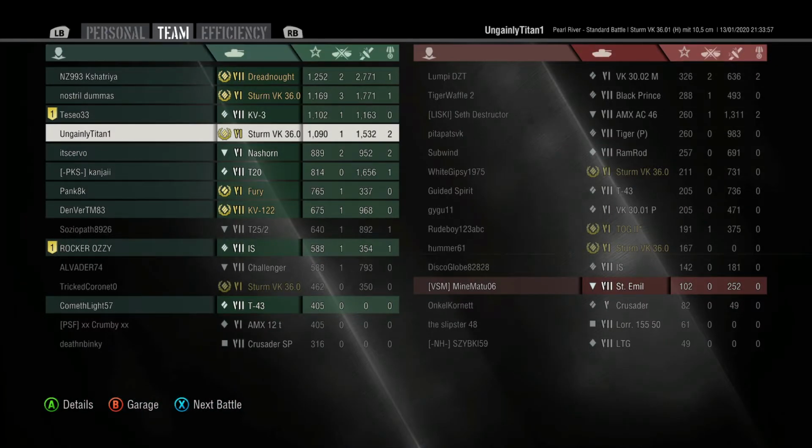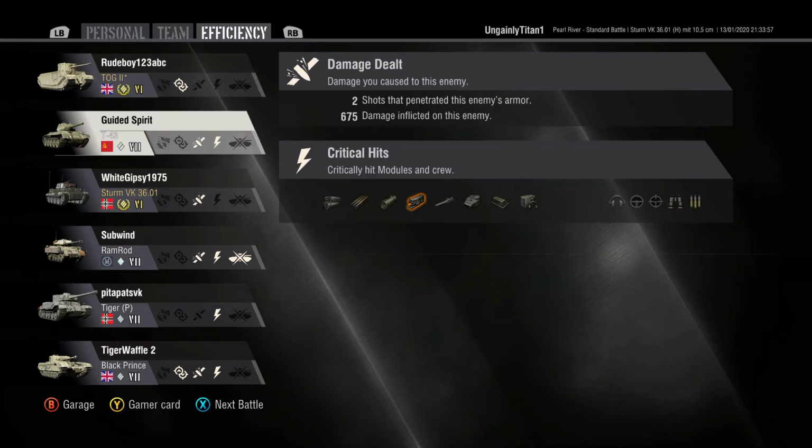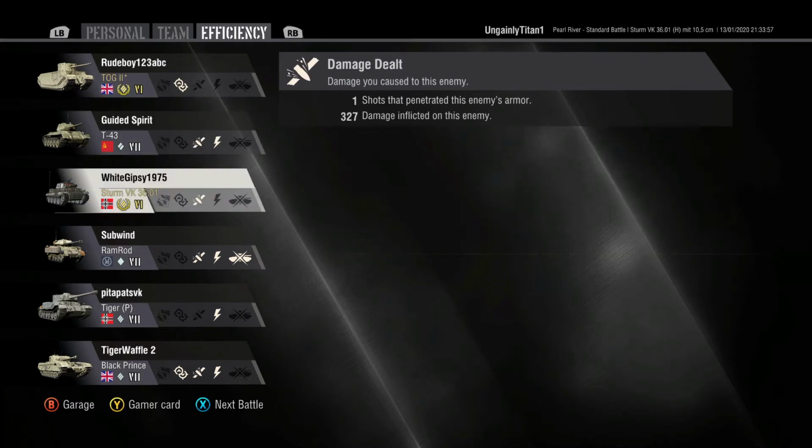So we came 4th by experience, with the 2nd class mastery. Which is as good a result as I'm going to get in this tank, because I am not going back to it.